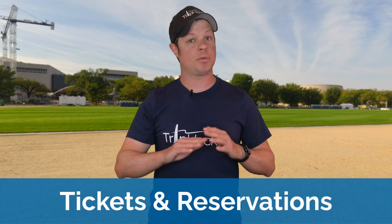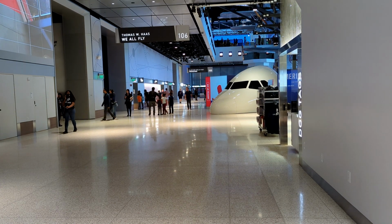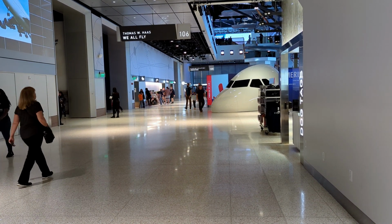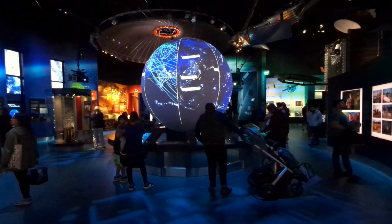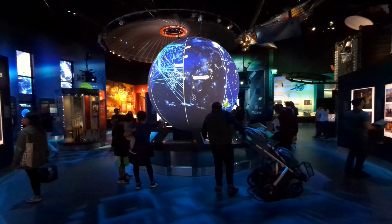Tip number 2 is to know which museums require tickets or reservations. Because so many museums in Washington, D.C. are free, timed tickets are used for crowd control. In most cases, the ticket is free, but you still need to get one. For example, right now in the summer of 2024, the Air and Space Museum does require free timed tickets.